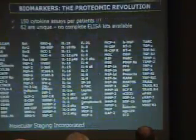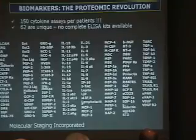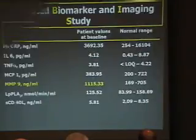Now, I must tell you that I've been shocked by what we call the proteomic revolution. Basically, in these 85 patients that I have shown you, all of them have all these parameters, and we are working with cluster test statistics to see what it means. But that's feasible today. Now, the patient I showed you, with the coronary angiogram and the multi-slice CT scan, has this profile, which is very difficult to explain. Everything is within the range except the metalloproteinase 9, which is clearly outside the range.